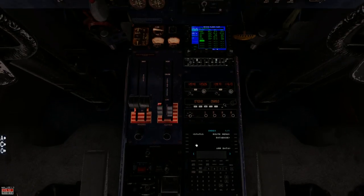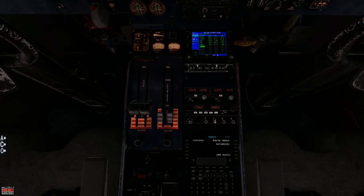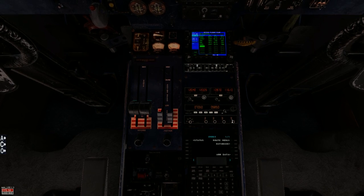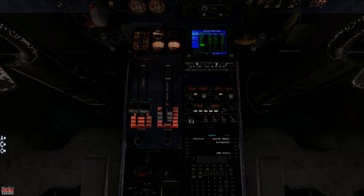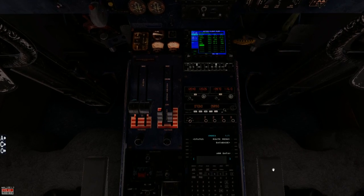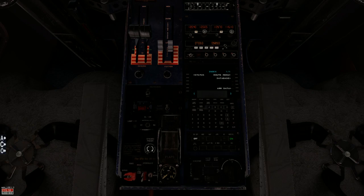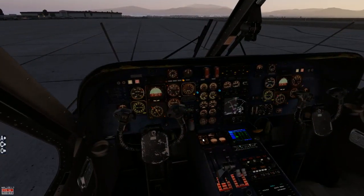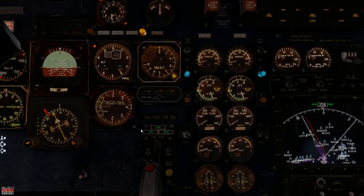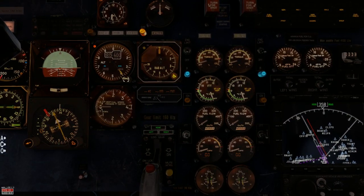Squawk code. Use theirs, 2230. On standby. Alright, looking pretty good. Our altimeter is 2995.